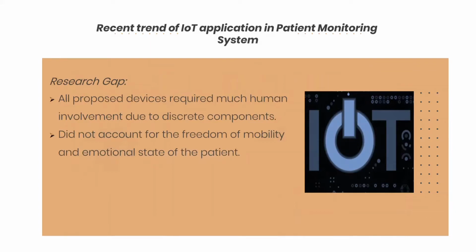However, we found a research gap where all the proposed devices required much more human involvement due to the various discrete components present. None of the devices accounted for the mobility or freedom of the patient, and they also did not account for the emotional state of a patient.